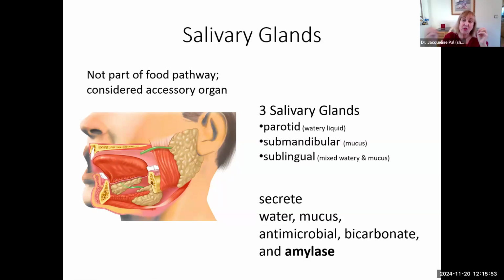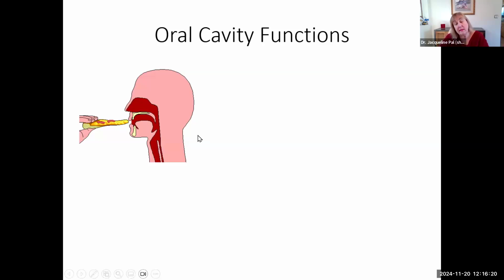Remember, I said the bacteria are producing acid, so it's trying to neutralize the acid being produced by the bacteria in your mouth. And most importantly, it produces an enzyme known as amylase. So you remember from way back when we were talking chemistry, if it ends in ASE, that is an enzyme. So we'll be talking about this shortly, as in on this slide.